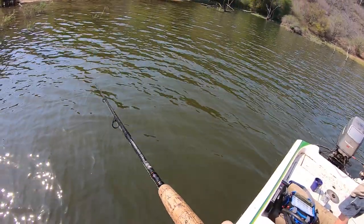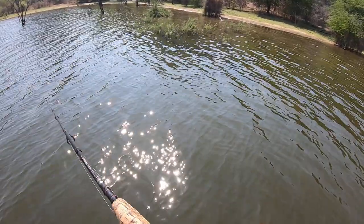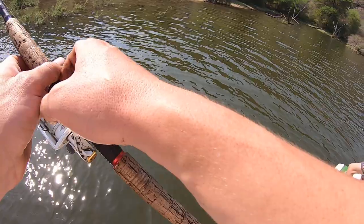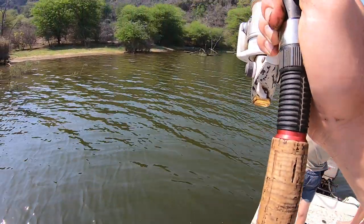Press until you get the black bream. Might take a while. Maybe the black bream are just a bit deeper. Well, there's one right there. Yeah, but it doesn't want to eat. They were eating in September.